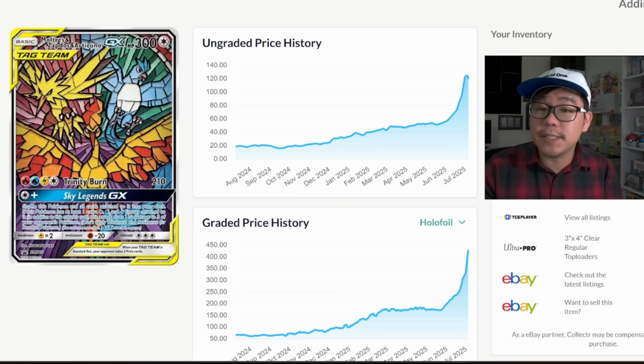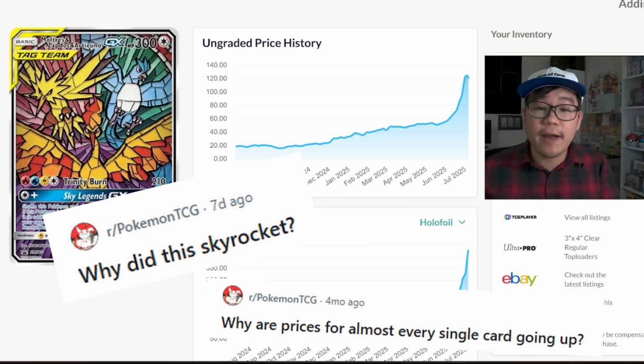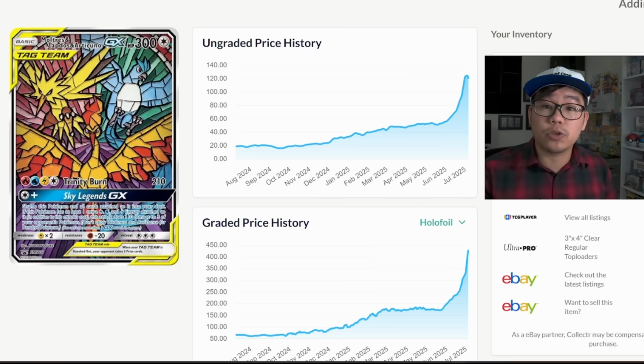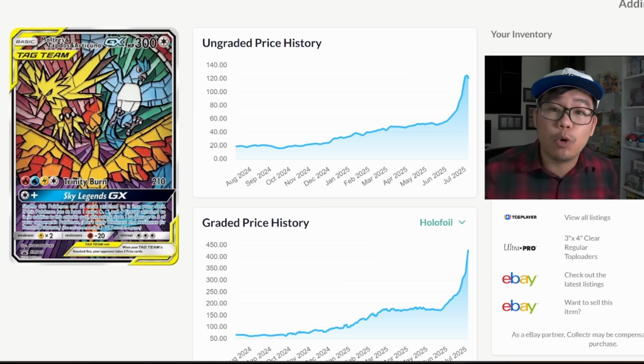Why does that occur? I've been seeing a lot of posts on the Pokemon Cards subreddit over the past couple of months, and you might have seen these too, talking about how this $200 card is now $500, this $100 card is now $400. These constant posts of people asking why certain cards are now way more expensive when nothing has really changed about these cards, and their question is extremely fair. I'm not taking a jab at these people. They have a very strong question here, which is, how does a Pokemon card that used to be $50 just a couple of months ago now be worth hundreds of dollars more? That doesn't make rational sense, right? So we're going to be talking about that.